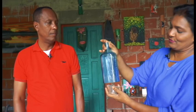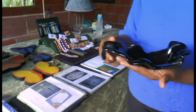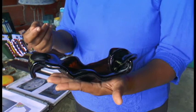This here is a Pierre Drax bottle that you can use as a dish. Normally it sits flat. This one doesn't, but you can use it as an ashtray, a dish. So this was an actual bottle? Yes, a Pierre Drax bottle.